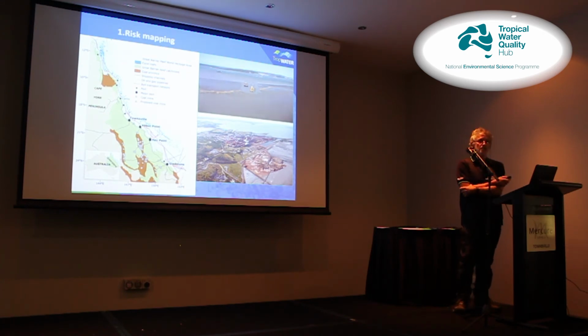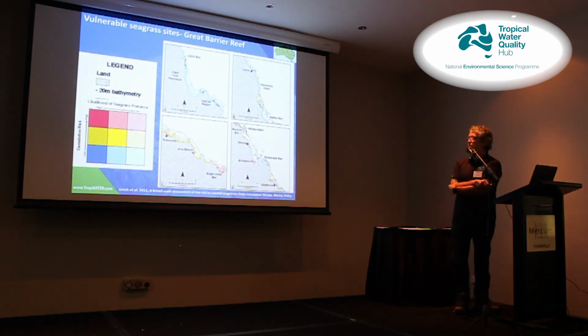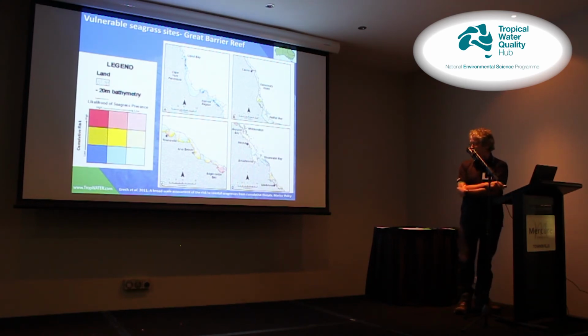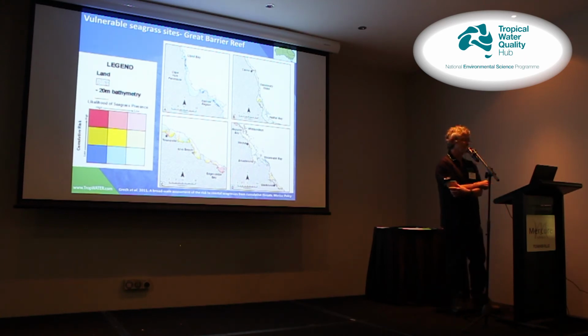But Alana and I mapped those risks out, and we did it in a Rubik's Cube form here. So down the coast, where it's light blue, there's not much risk and not much seagrass. Where it's dark blue, there's lots of seagrass and not much risk. Where it's red, there's seagrass and risk. And we mapped that out, and the key finding there was that the risks are very much down the southern part of the Great Barrier Reef. When you get north of Cairns, the risks are quite low, even though there's plenty of seagrass.